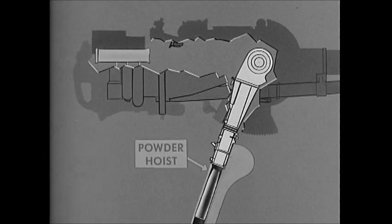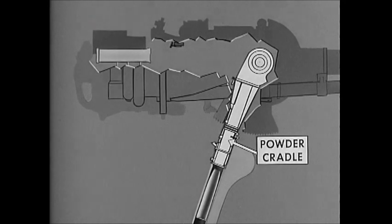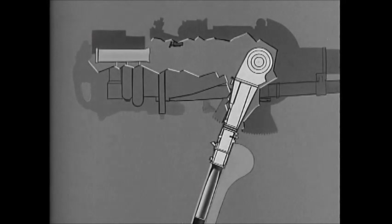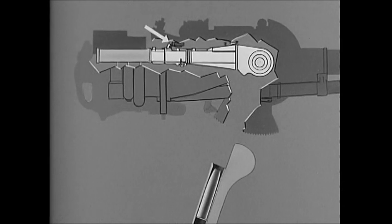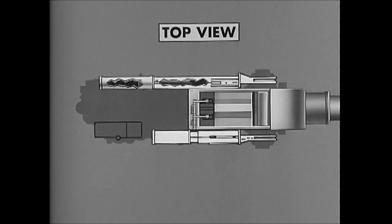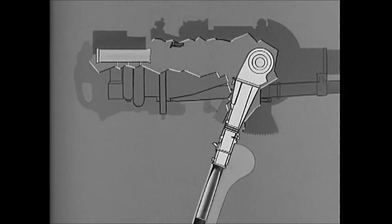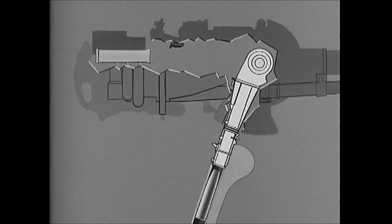A similar action takes place at the powder hoist. The powder case is raised into the cradle. The cradle swings up and latches to the slide. The case is ejected into the powder transfer tray, and the cradle swings back to the powder hoist. Now both transfer trays move into the ram position simultaneously.